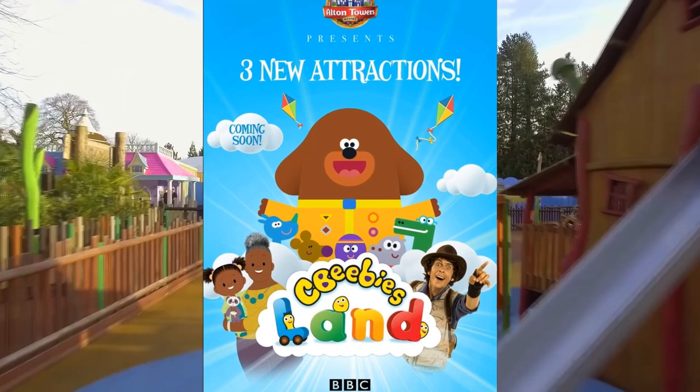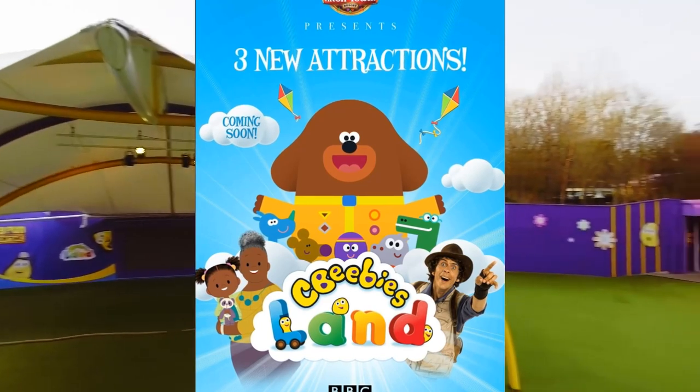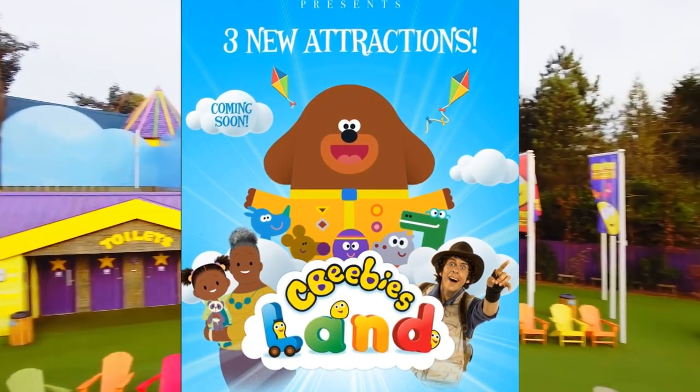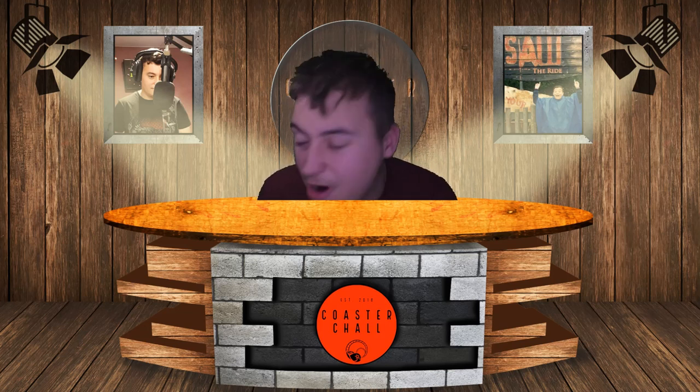Is that all that's going to happen for 2022? To be perfectly honest with you, there's a few reasons why it could be, and a few reasons why it can't be. But let's have a look at my thoughts on the brand new attractions for Alton Towers. There we are, ladies and gentlemen. Thrills for all ages. That is speaking about the brand new attractions for 2022 at the Alton Towers Resort in Cbeebies Land.